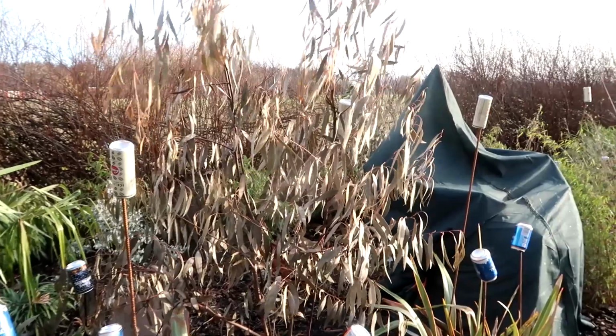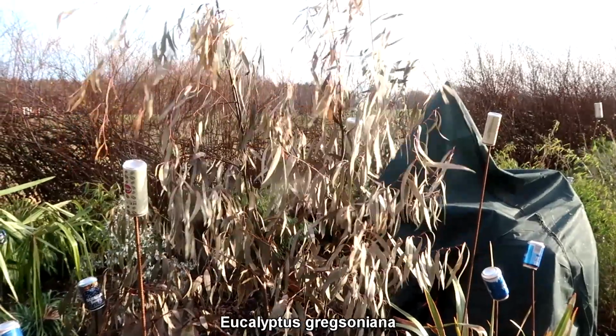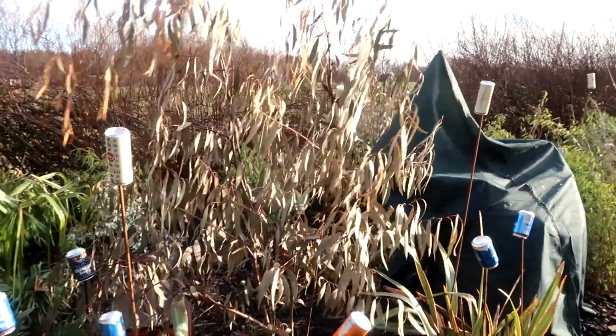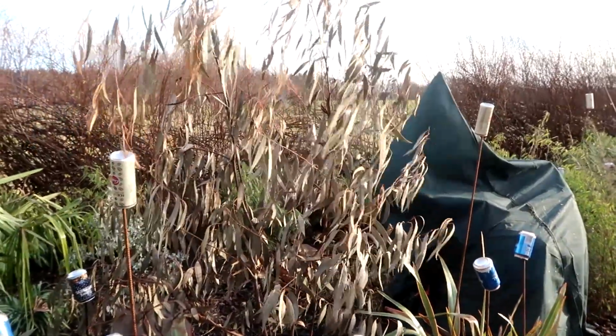And this is one of the new eucalyptus trees, Eucalyptus gregsoniana, and it looks a little sorry for itself, which is a bit strange because it should be hardy down to minus 15 degrees centigrade. But we'll just have to wait and see if it perks up in the spring.